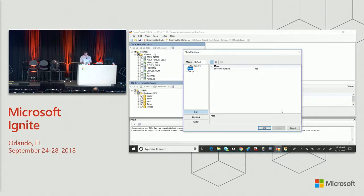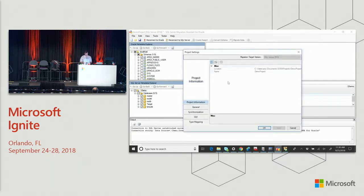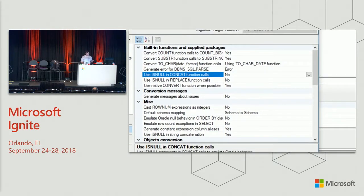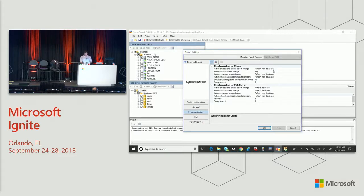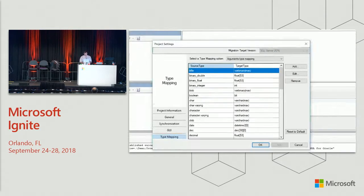and we can define our global settings for the project. So we can say what editor we want, show line numbers. That's kind of boring stuff. So if we go here to Tools and say Project Settings, here we have our information about the project. We have a lot of options for how we do conversion, how we do schema to schema mapping. So you have the option if you want to, in SQL Server, have your schemas show up as schemas, or if you want DBO to own everything. That's really going to depend on the nature of what your Oracle schema side looks like. And we have all the options that are kind of different between the two platforms here. We have options for synchronization, so we can choose how we want to synchronize. So this is really a full-fledged tool that will do everything for us.